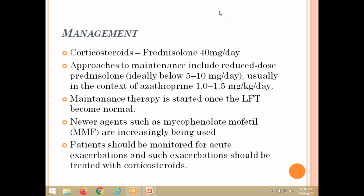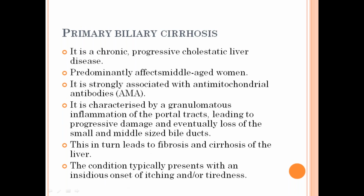Apart from azathioprine, newer agents such as mycophenolate mofetil are usually given, and patients are monitored for acute exacerbations. Depending on the exacerbation, the dose of corticosteroid is increased or decreased.